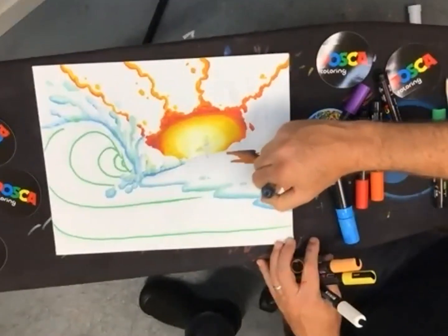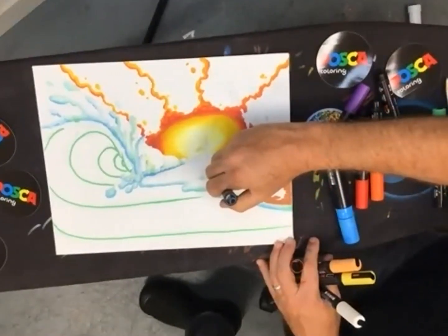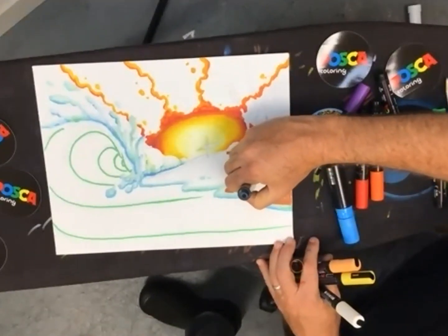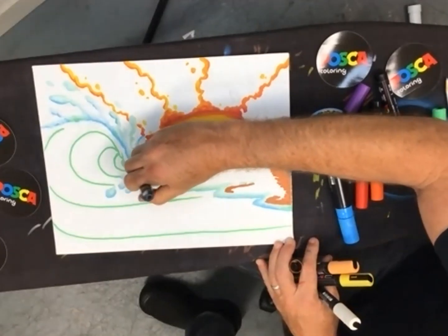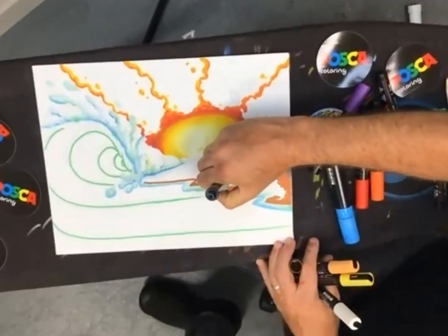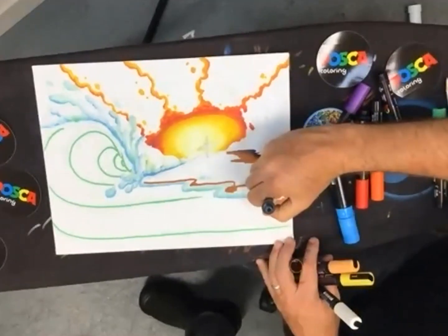Okay, see that? Now I'm going to imagine that there's a little shadow underneath the white water right here. And maybe right here, and maybe just right along the shoreline a little bit. Something like that.